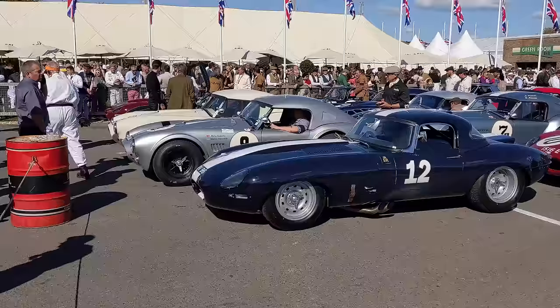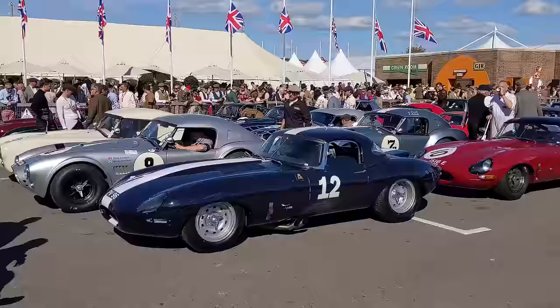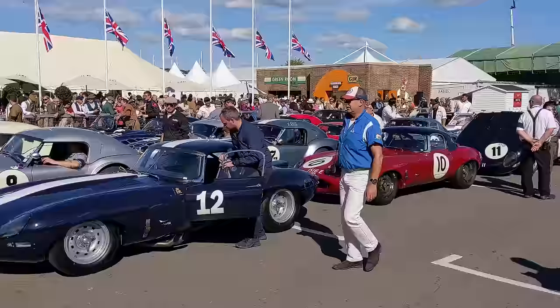So here we are, this is Parc Fermé. These are the RAC TT cars. They just finished their qualifying and they make the cars sit here for 10 minutes just in case they want to check out the specification and see if anybody's cheating. But I think it's pretty easy going.